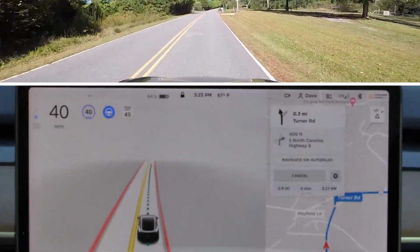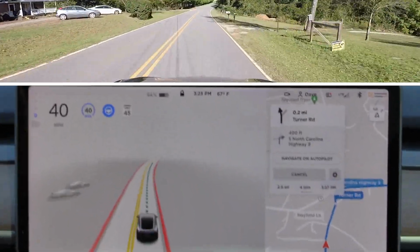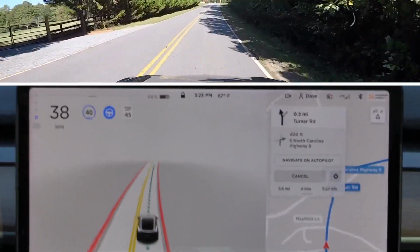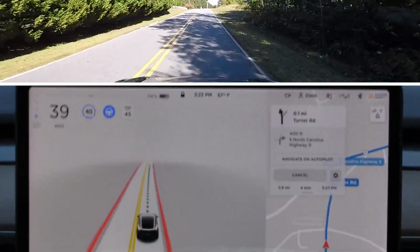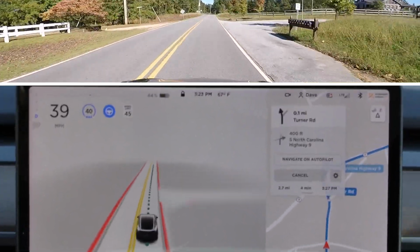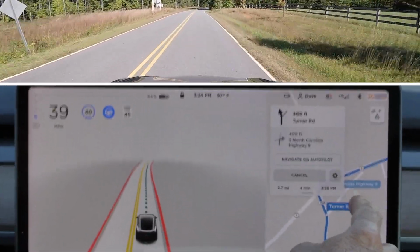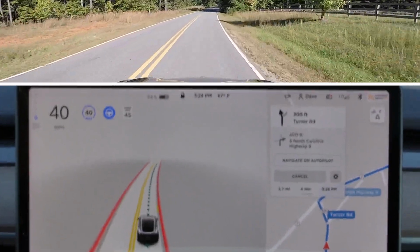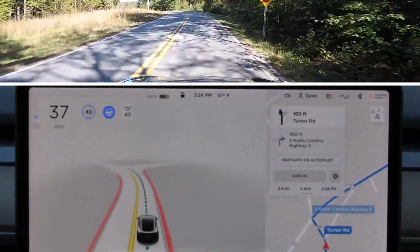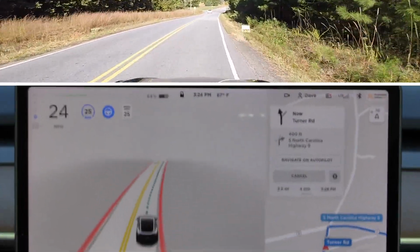All right, we look at the map here. We've got looks like Highway 9 coming up here. Better left onto Turner Road. All right, so let's see how it handles this. This is actually a reworked road up here. The road used to go to the right. It's no longer there. That's this section here. And now we'll go over to the left. Should handle that fine. Left onto Turner Road. And here's Turner Road. Yep, stay on the road.